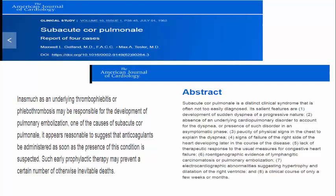Okay, good. Let us talk about subacute cor pulmonale. This term is very important because I believe most of the patients with right side dilatation in COVID-19 pneumonia have subacute cor pulmonale. This term appeared in the American Journal of Cardiology a long time ago, in 1962. And they diagnosed subacute cor pulmonale because in the patient there was an absence of underlying cardiopulmonary disorder to account for the dyspnea.